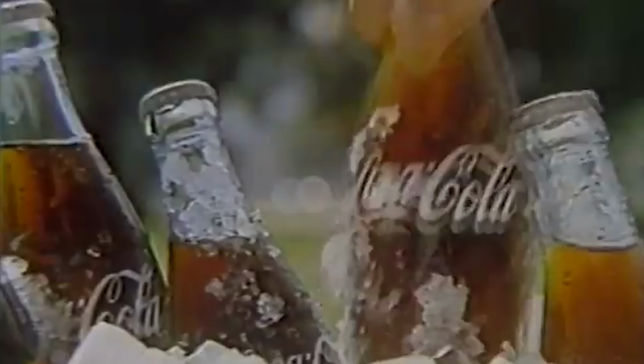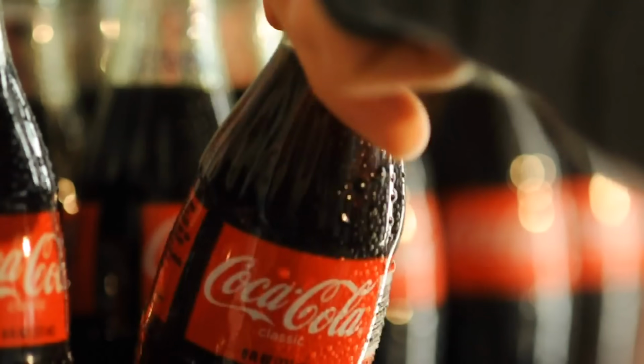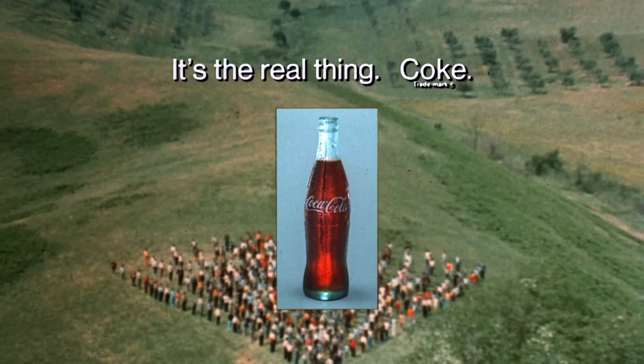Nothing else gives you the bracing sparkle and the bright little lift that's so delightfully yours in ice-cold Coca-Cola.